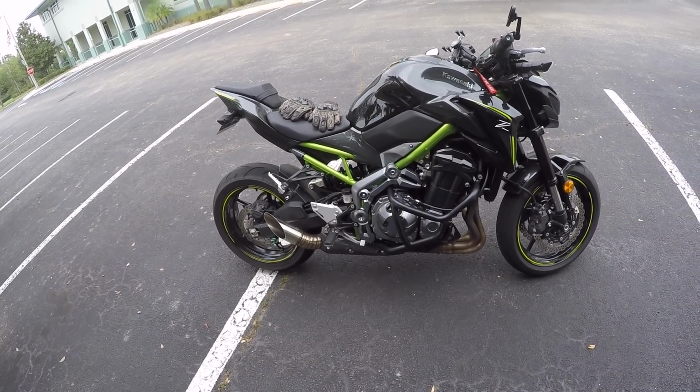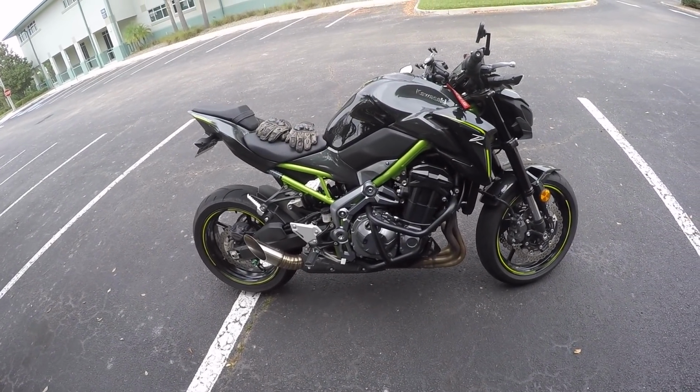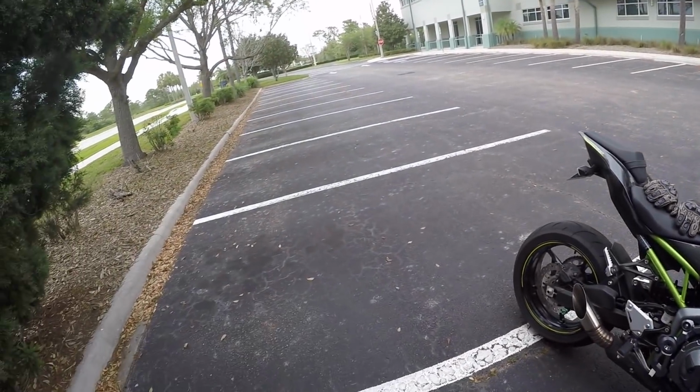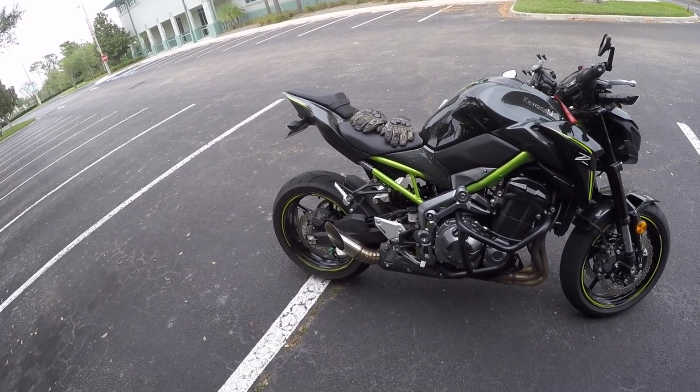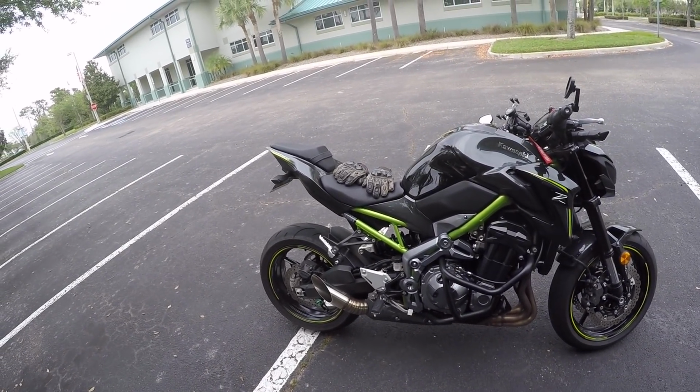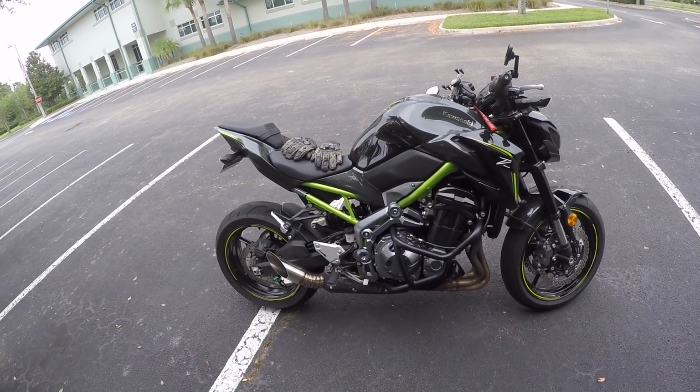But the sound is really on point, because it's a four-cylinder. Now, don't get me wrong, the triple, I love the way the MT-09 sounds. And the reason I keep bringing that up is because that's pretty much this bike's chief competitor, the MT-09.